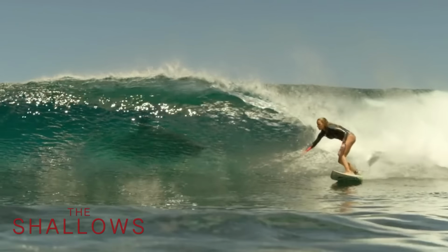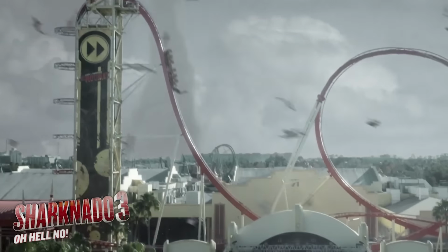What the? Come on. What is this? I'm not even 2 seconds in and I see a shark flailing on a roller coaster. The Shallows, Jaws, and even Sharknado.